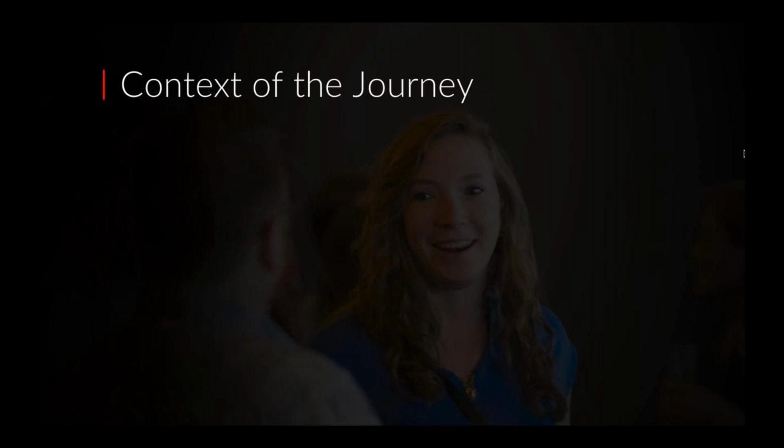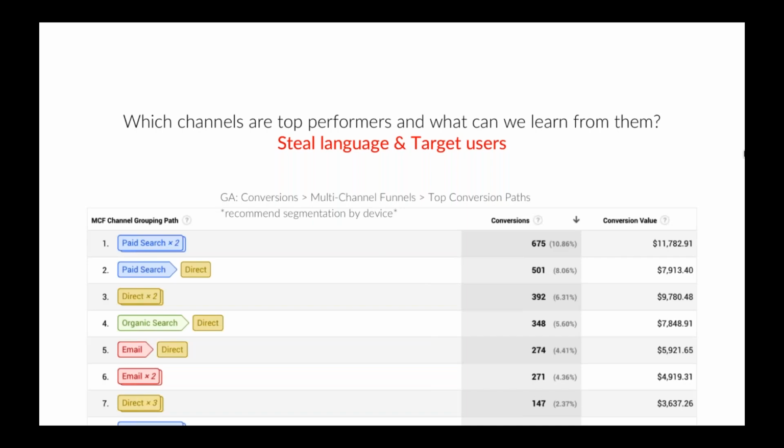So let's start with the context of the journey and answering where our users are coming from. Obviously, if we're going to simplify that user experience, we need to know where our users are coming from, both through their path and also mentally. Speaking specifically to the path, we can dig through Google Analytics and tap into the top conversion paths report and see what our users are hitting and what's really converting for us. We can also do this with attribution, but top conversion paths is really where I tend to go, purely to see which channels are working hardest.